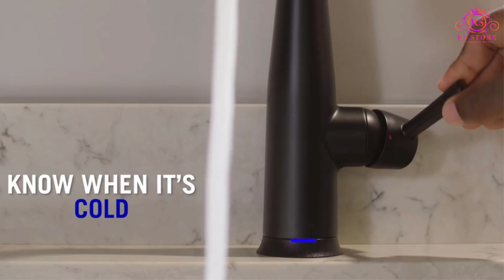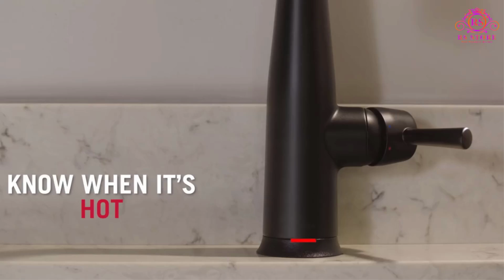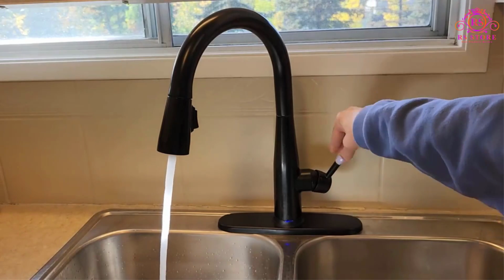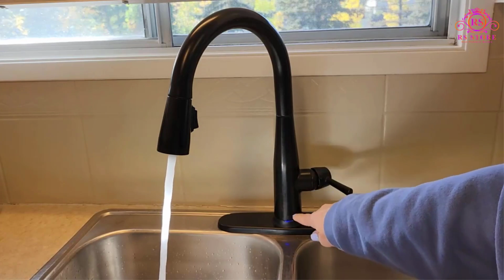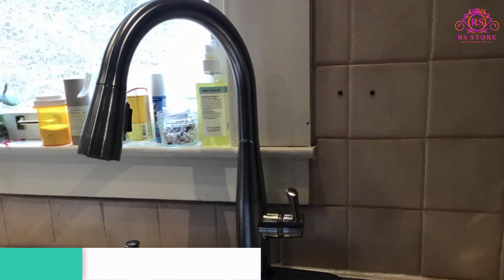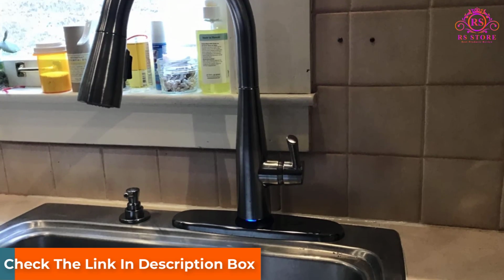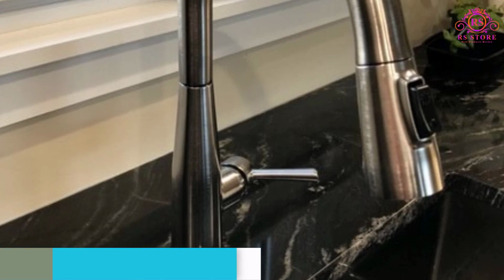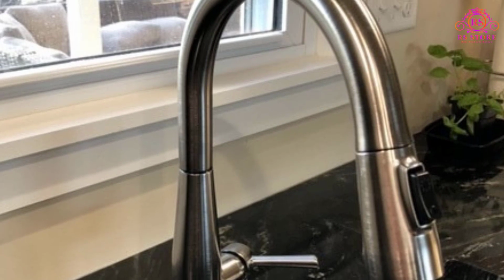Just wave within 4 inches of the faucet to activate it touch-free, keeping your faucet and countertop cleaner. This smart faucet includes a 4-minute automatic shutoff, conserving water and giving you peace of mind. The TempSense LED light is a thoughtful touch, changing from blue to magenta to red, visually indicating water temperature to help prevent burns or surprises.